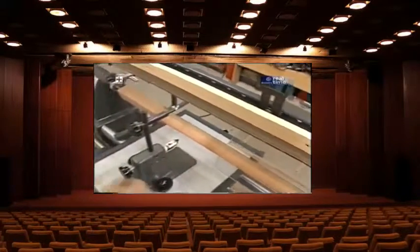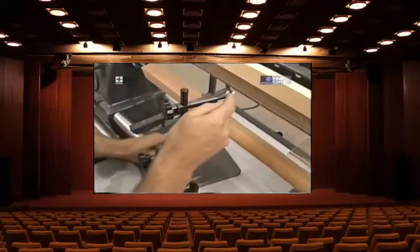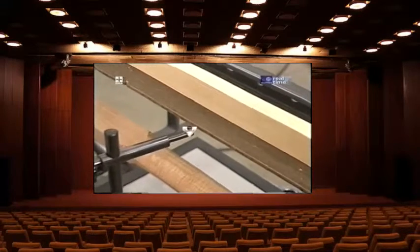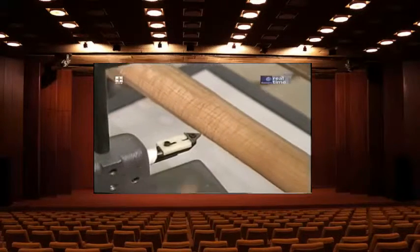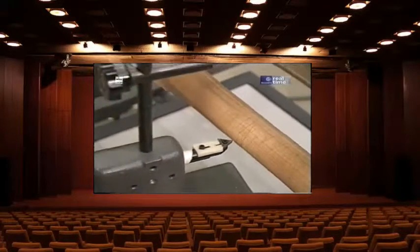Now, the tool that does the work is this tool that rides on a flat surface. On the upper portion, there's a follower, which goes against the template, and down here, a cutter that actually does the work. Now, I've installed a triangular cutter, and I'm going to use that to cut the details first.